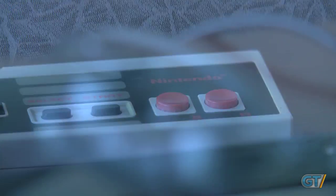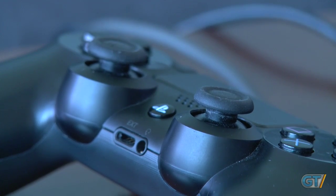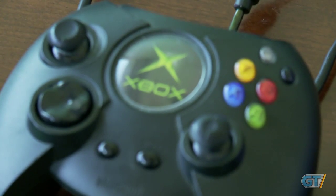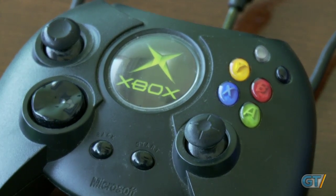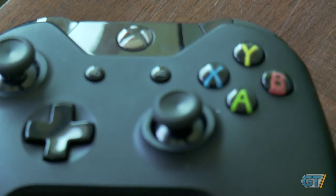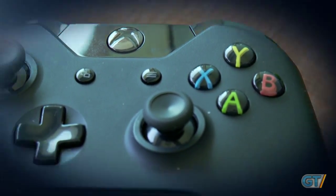Reacquainting ourselves with each peculiar plastic mold, we learned interesting things about each other. What exactly is it that draws us closer to one set of buttons and triggers over another? To put it into words, it had to come from the heart. Here is Unscripted, GT's 10 favorite controllers.